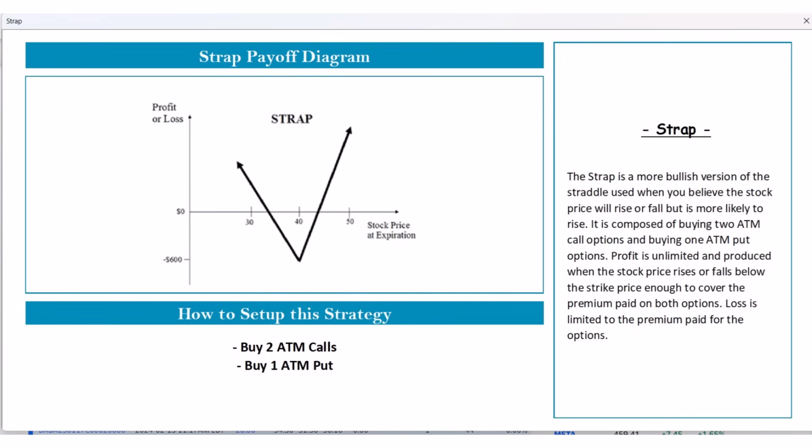The next 2 option strategies can make you money whether a stock price goes up or down. First, I'll explain the strap strategy, which is set up buying 2 call options while also buying 1 put option. The strategy works best when you expect a stock to move a lot. You aren't sure in which direction though, but you think it's more likely to move higher than lower.